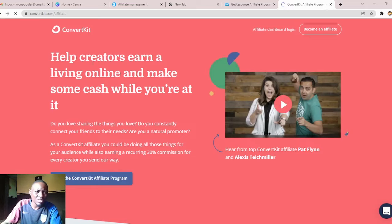ConvertKit helps creators earn a living online, and you can make some cash while you are at it. It asks: do you love sharing the things you love? Do you constantly connect your friends to the things they need? Are you a natural promoter? As a ConvertKit affiliate, you could be doing all these things for your audience while also earning a recurring 30% commission for every creator you send our way.